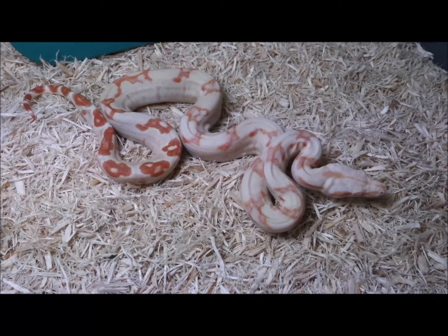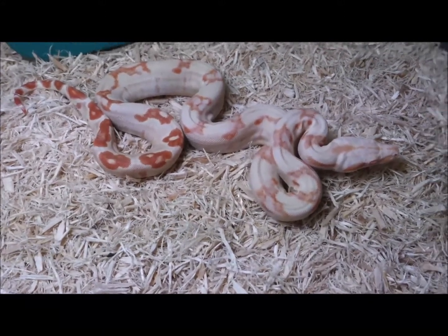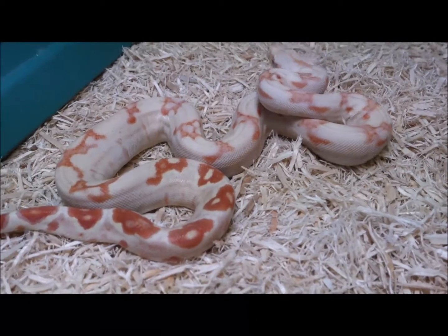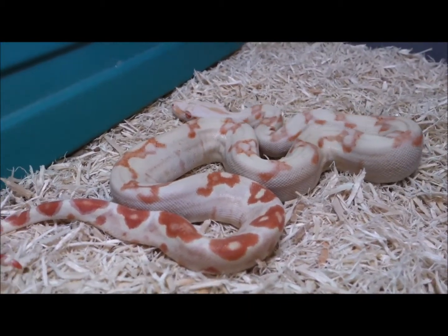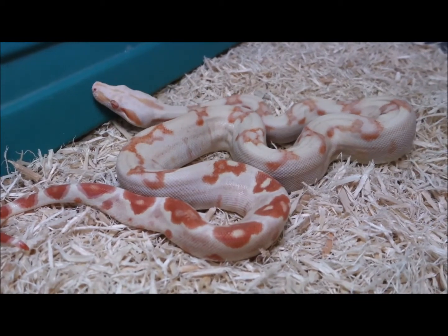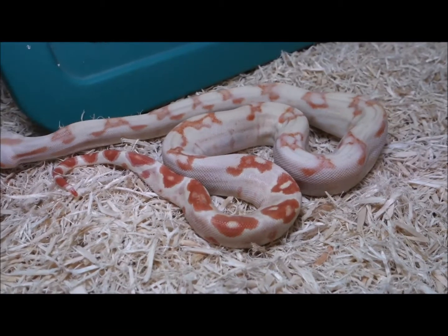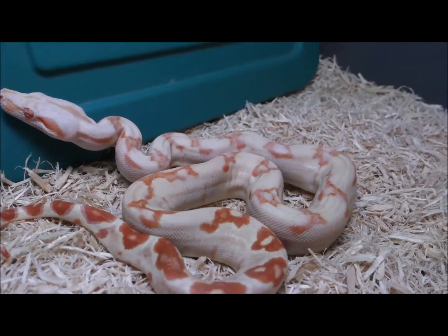Alright, this is one of four male silver lavender glows. What a silver lavender glow is: a silver, which is a dominant gene. We've never proven out a super. Then the orange tail hypo, and then the Boa Basement line lavender albinos that popped out here in 2010.